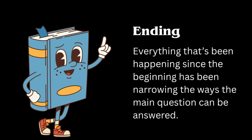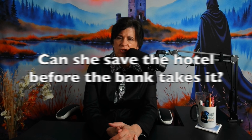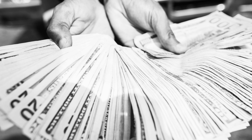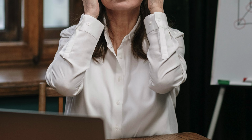So our main question is still, can she save her grandmother's hotel before the bank takes it? That hasn't changed. But she can't answer it the same way at the end that she might have back on page 20. Back then, maybe all she needed was enough money. But now she knows Grandma may have stolen the hotel. Her sister feels betrayed. The boyfriend refuses to help. So the story has put some conditions on the answer, on the ending. Now she has to face what Grandma did while she tries to save the hotel.